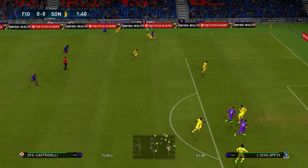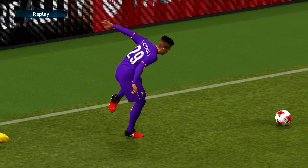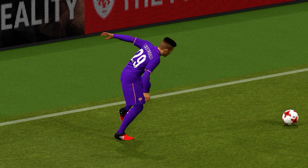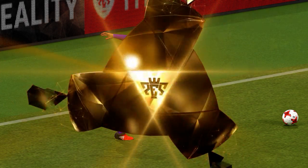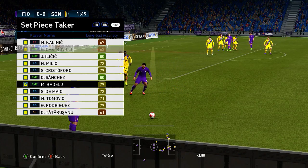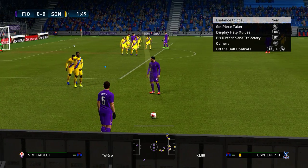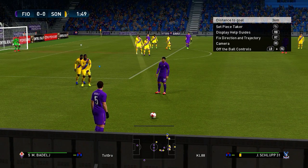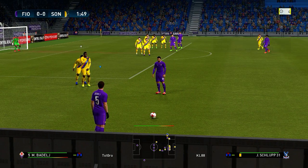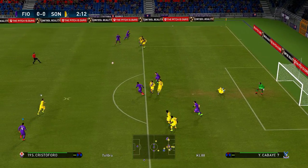Jim, who do you pick out as the telling individual? Yeah, that does look a foul. Referee's given a free kick. What a start. Free kick in a dangerous position in the opening minutes. And out to safety.